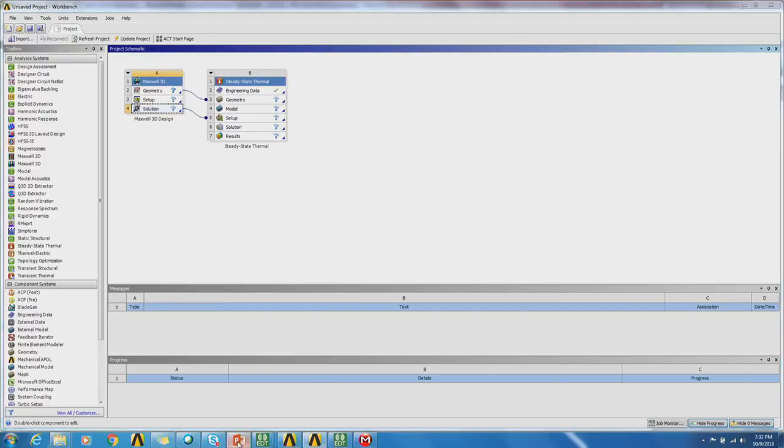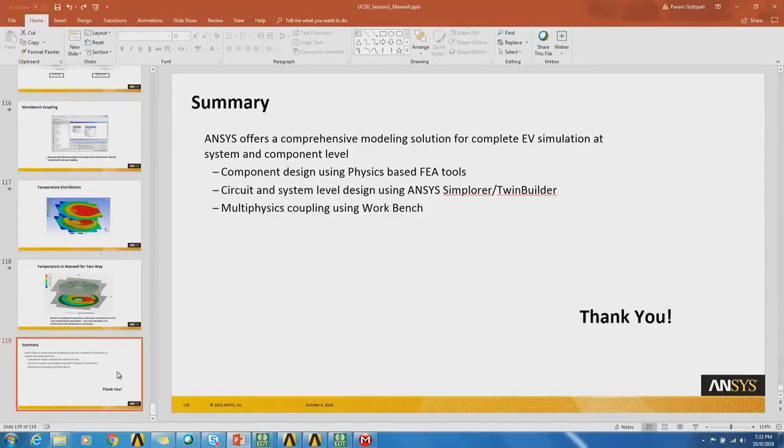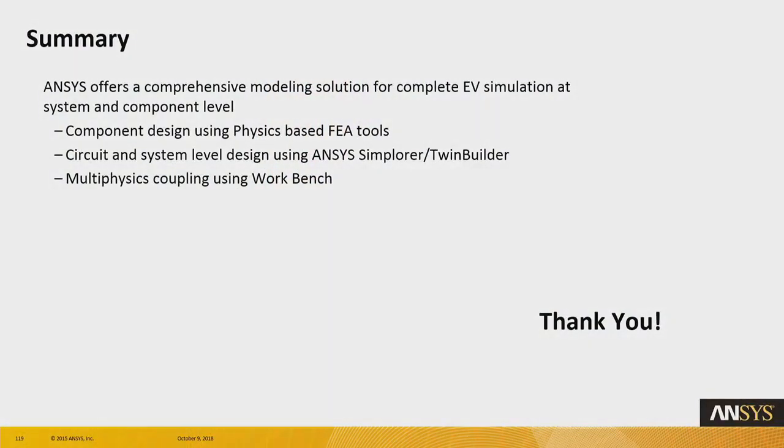That is what I had for most of the session today. To conclude, no matter what physics you want to model, be it structural, thermal or electromagnetics, Ansys has a solution for each physics domain, and it can model a complete electric vehicle, including the battery, drive, motor, power electronics, and everything. Not only are you doing multiphysics, but you can model a whole system, generate reduced order models from each physics domain, and take them into Simplorer and build the whole system there too. I would let my colleague conclude here.